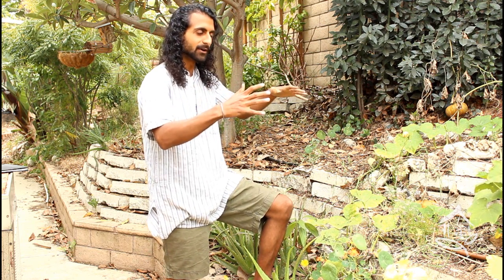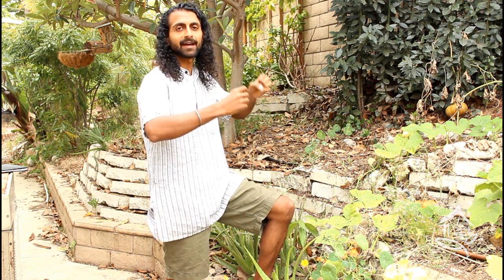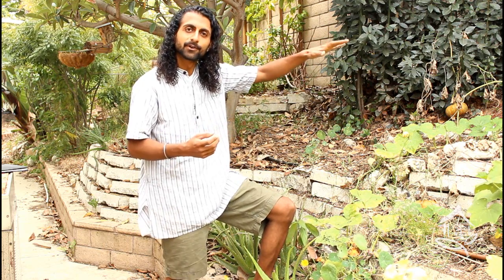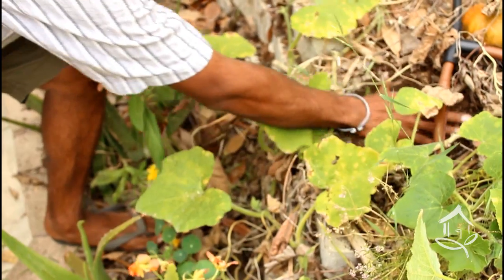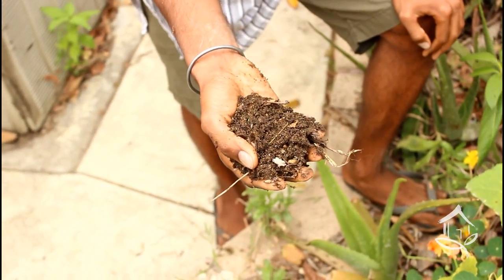And we also capture the organic matter. So as leaves drop, as we apply wood chips and compost, none of those materials run off either. They're trapped by the terraces, and so we have, as a result, very rich soil that's building up, even though we're on a slope where normally it's hard to build rich, healthy soil.